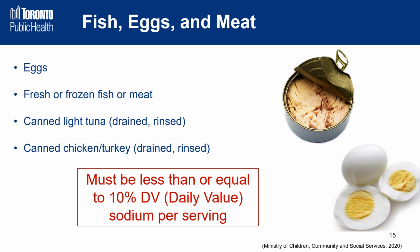This slide shows some examples of fish, eggs, and meat to serve in the student nutrition program. Look at the Nutrition Guidelines Summary for student nutrition programs and sample menus for more examples. Some examples would be eggs, fresh or frozen fish or meat, canned light tuna, which should be drained and rinsed, canned chicken or turkey, also drained or rinsed. Choose products with less than or equal to 10% daily value of sodium per serving.